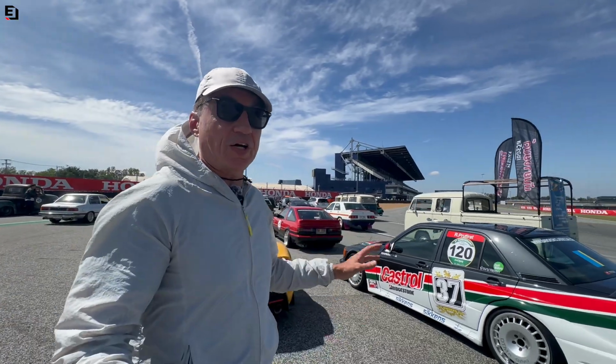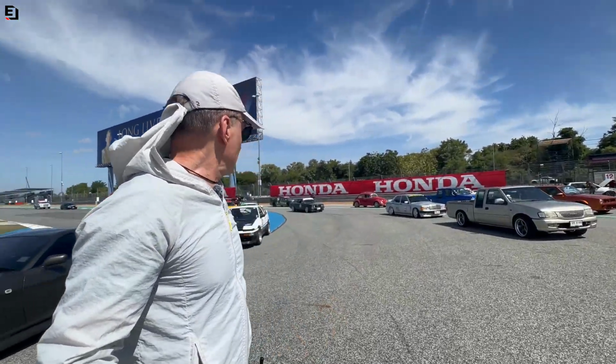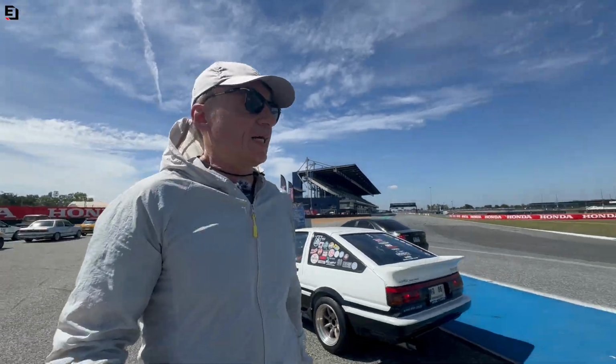DTM, you'll see lots of DTM Mercs out here. Got a Castrol livery here. They've got another one over there as well. Another 86 looking absolutely amazing and immaculate.